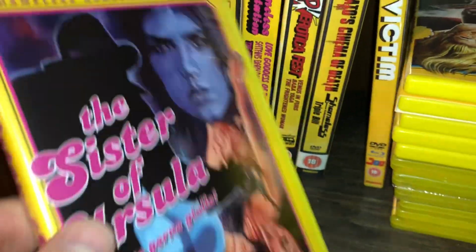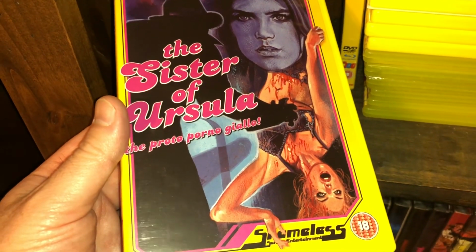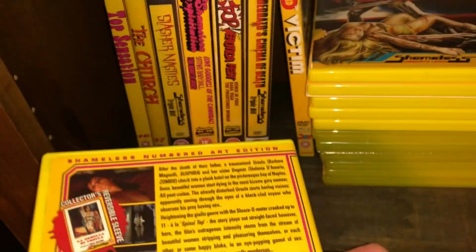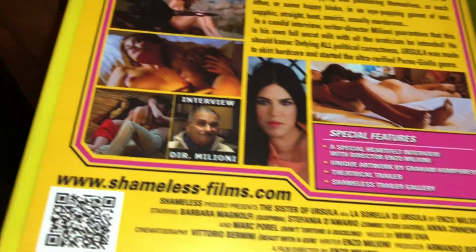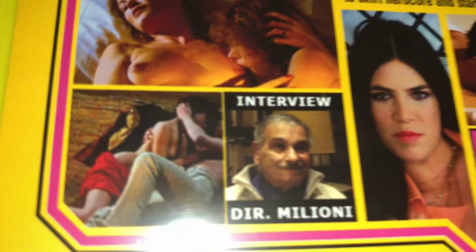So spine number 45 is called The Sister of Ursula. This is a numbered art edition, apparently, that's what it says at the top. On the back, it says it was limited to 2,000 pieces. I got number 203. And there is the reversible cover with the Italian title, and it has an interview with the director. So it's a pretty cool edition.